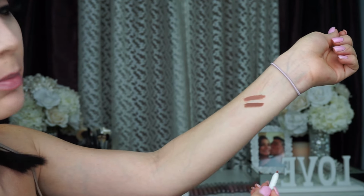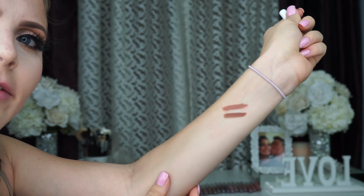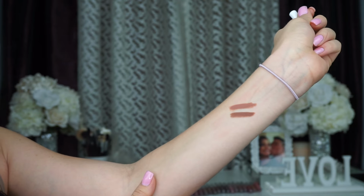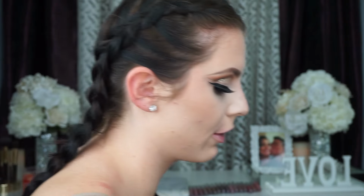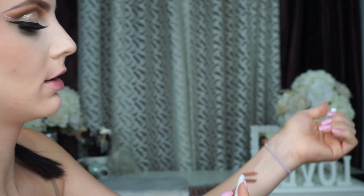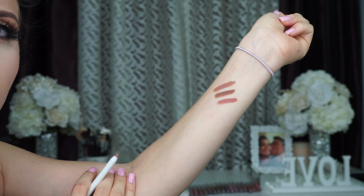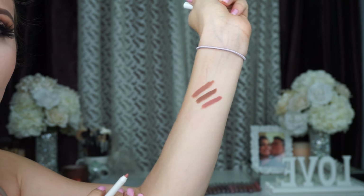So this one has more of a brown undertone to it. You can see compared to BFF, it's definitely not pink like BFF is. Again, it went on very smoothly. It's a beautiful color. I will definitely be wearing this in the fall. That's that color. And then the third lippy pencil that I got is called Aquarius. Here's this one. This is definitely lighter than all three of them. More pink. Definitely more pink. You can see that compared to the other two.